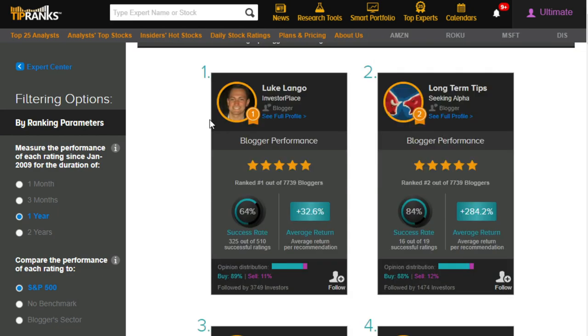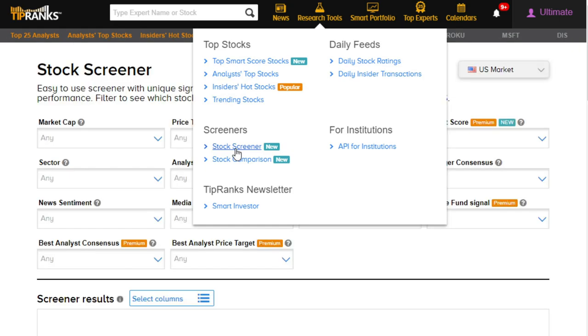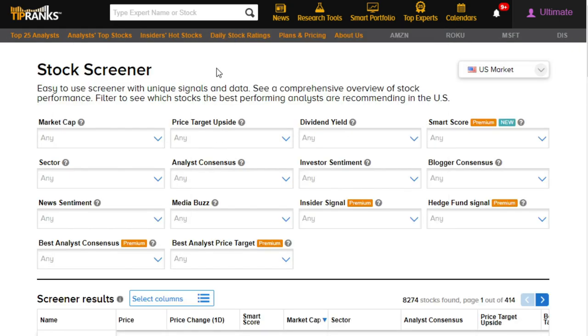Okay, so the last thing I want to show you: there's a lot of different ways to sort by stocks on TipRanks, but the one that I use the most is actually this stock screener. Some of these top stocks use the same screener technology. They're just automatically sorted for you. But I do like to come in for video ideas and video research and just start with a blank canvas here. And you can see how many options you have.